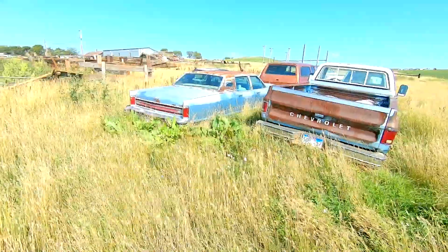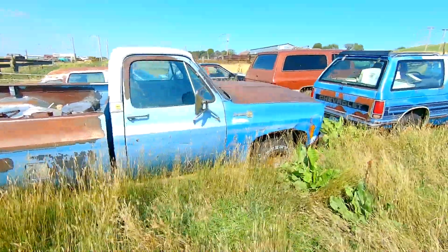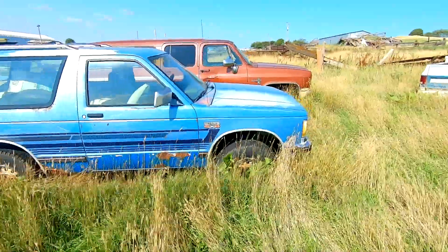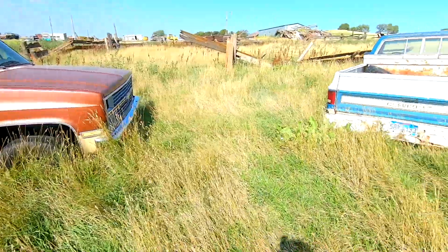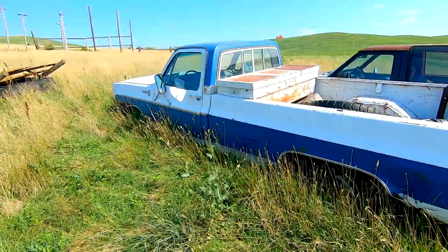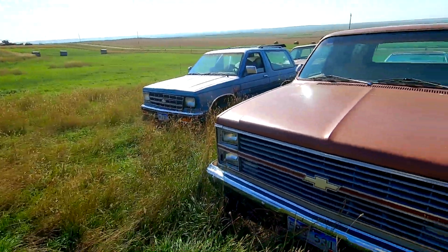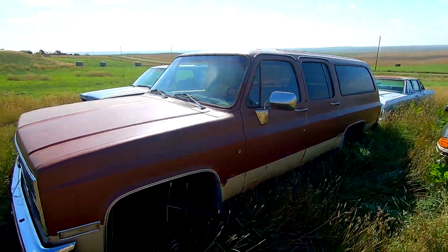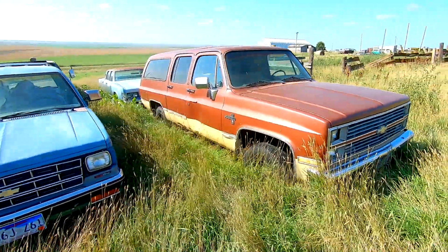Another Lincoln Town Car, mid-70s. Square body Chevrolet Scottsdale C10. Blazer. Square body Suburban. Ford Bronco, I think that's a Bronco. And then yet another 80s square body C10, half ton. This Suburban's actually pretty sweet. It's got the big tires on it, a little bit of rust in the rocker. It's a 4-door. Could be a super awesome hunting rig for you right here.